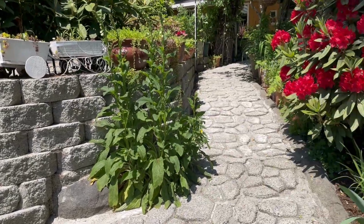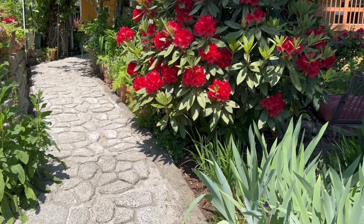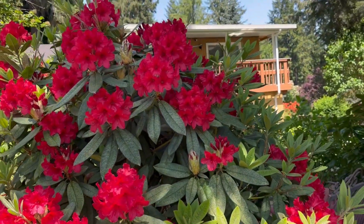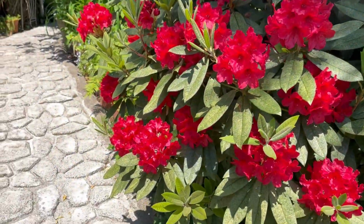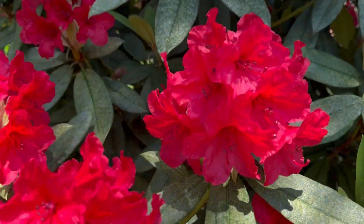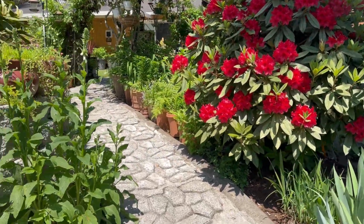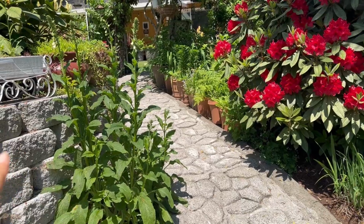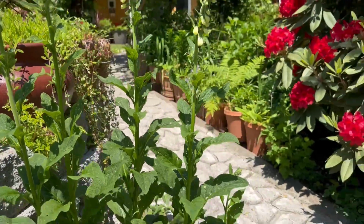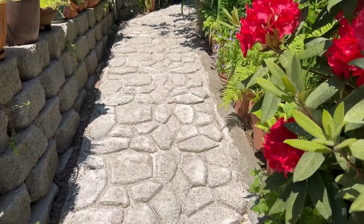So I'm going to give you the next pathway, which is the last pathway that we can check out with the other plants. And again, walking towards the second pathway, we're still seeing this beautiful rhodie. Very nice. And I have this foxglove over here. They're not blooming yet. They're about to. And then here, walking towards the second pathway.